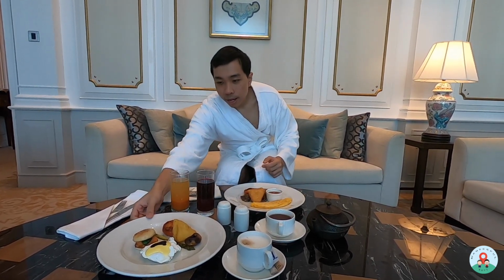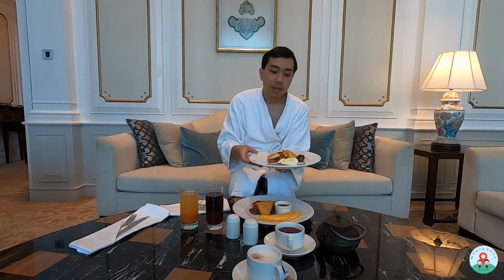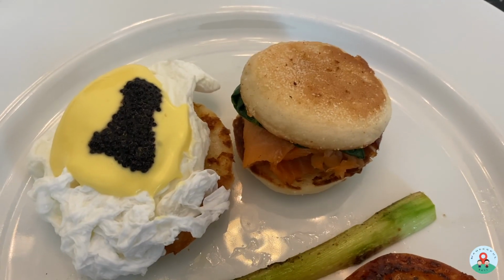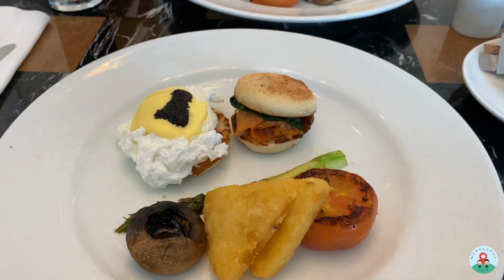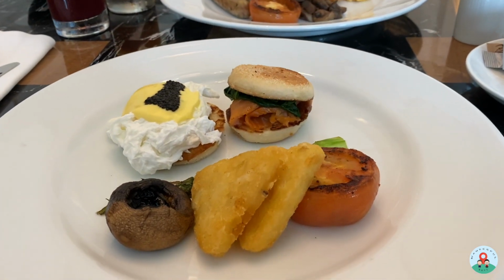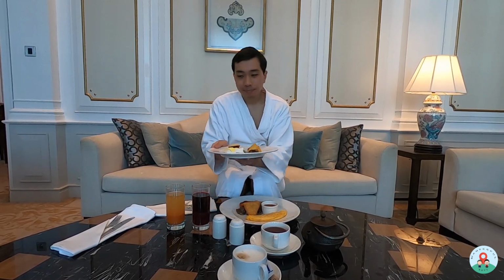I got the eggs Benedict with, instead of ham, I chose the smoked salmon. So this is the poached egg on the muffin, and here is the smoked salmon on two more muffins here. One thing to note is that there's only one egg given. And the sides are the asparagus, grilled mushroom, hash browns, and grilled tomatoes.